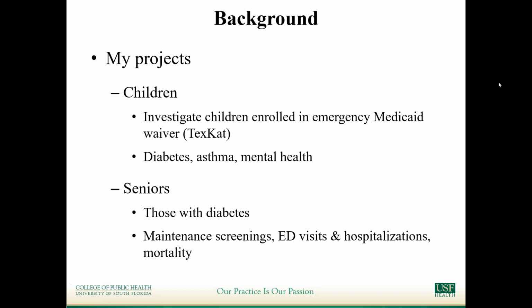Those waivers allow for short-term coverage that can adjust the different criteria by which people can obtain coverage. So it might raise the income level. Under these emergency waivers, it can also waive some of the paperwork requirements that are typically administered with Medicaid. So this is a kind of short-term insurance coverage through Medicaid. And again, this first branch of research in children looked at children enrolled in this TexCap waiver, which was the Texas emergency waiver.